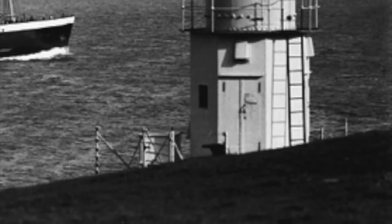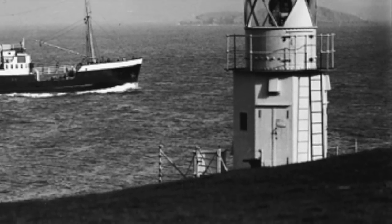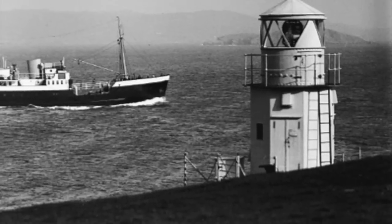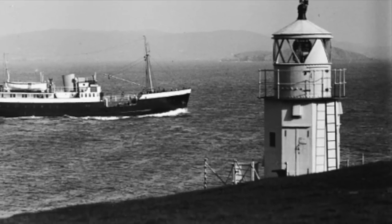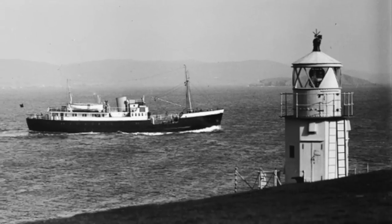A lot of the lights used to have fences put around them, and I think the idea of the fence was that this was an NLB property area and you didn't go within it. You're going to get kye and horses in the scattald, and sometimes they didn't want these animals leaning along the lighthouse, grubbying it up.